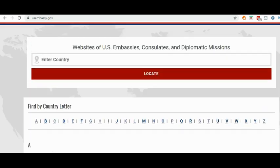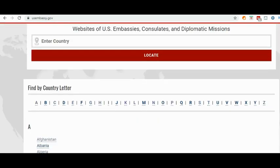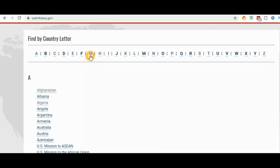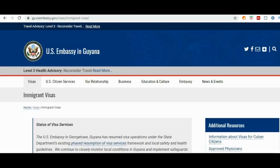Okay, so the first country we're gonna check a U.S. Consulate update for today, we'll start with G. So it's gonna be Guyana. So you click on Guyana, and then you will see a link, and you click on the link, which is the U.S. Embassy in Guyana, and that will bring you to this page. So over here, that's where you check the update.